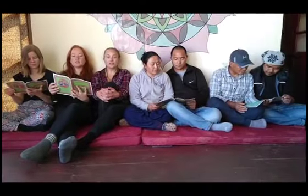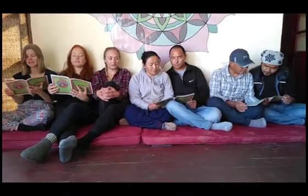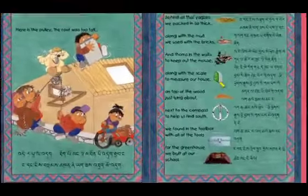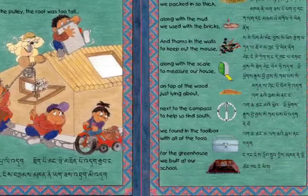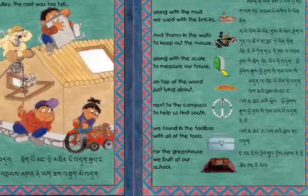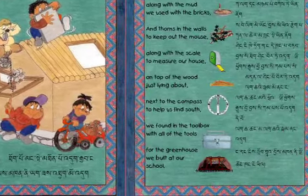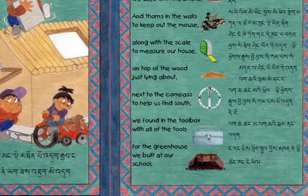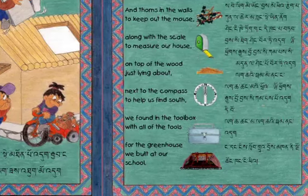Here is the pulley, the roof was too tall, behind all the axes we packed in so thick, along with the mud we use with the bricks, and thorns in the walls to keep out the mouse, along with the scale to measure our house.